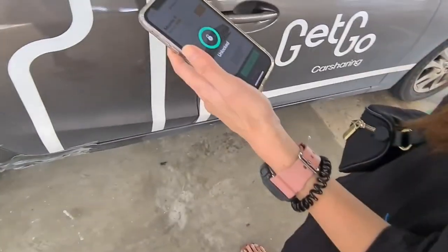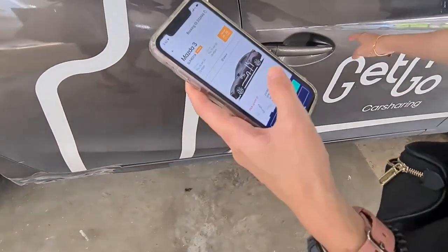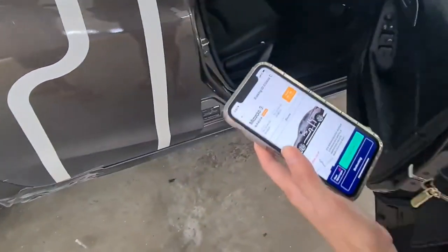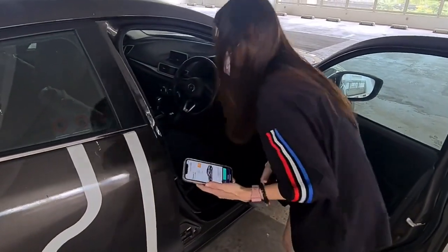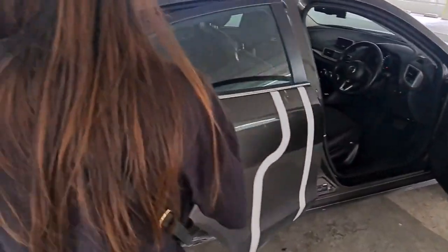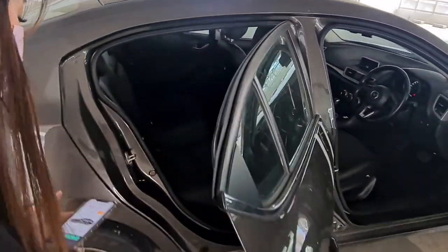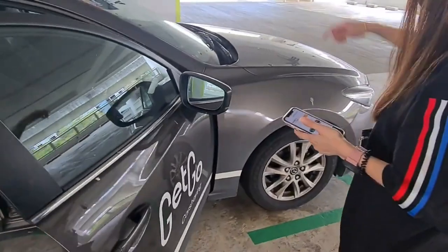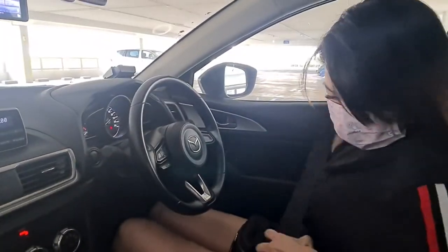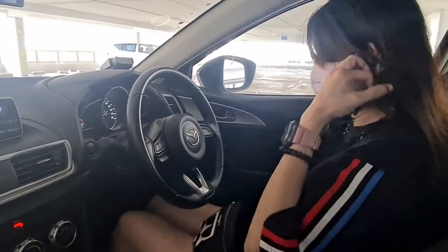Right. Okay, after you're done, connect to the car, and you unlock it. Unlock already. Okay, and then you can start checking what's wrong inside. Is there any fault inside? Okay, if everything is okay, then we are good to go. Okay, Missy is ready to go.